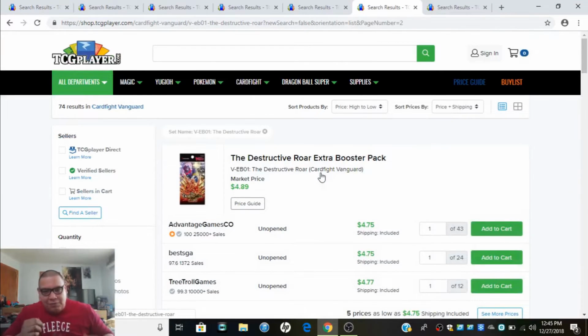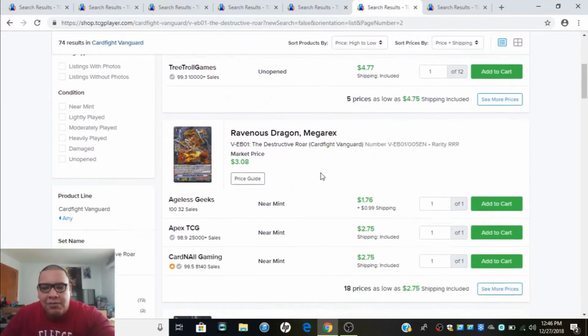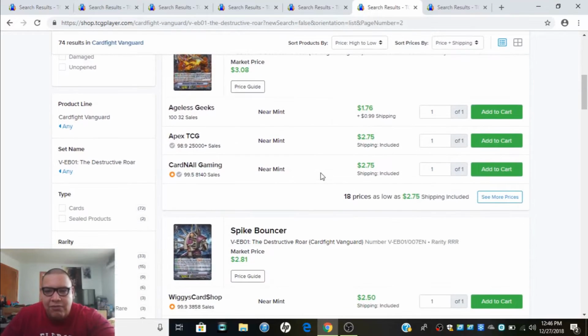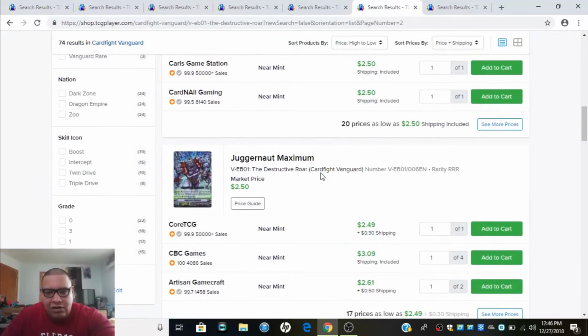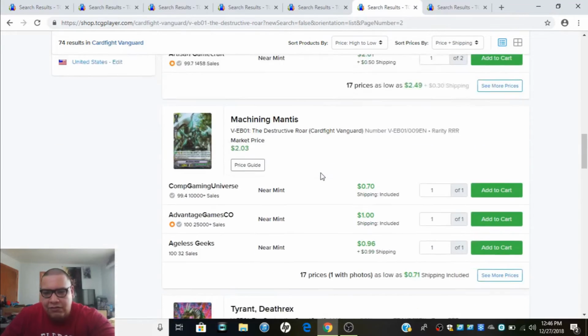If you buy a box, you pull a VR, you go minus. If you buy a box and pull an SVR, you actually go maybe like halfsies. Like you might make back some of your money, not all of it. But again, even the triple R's, the Mega Rexes are down to $2, $3. Spike Bouncers are down to $3. Juggernauts are still up there by $3.